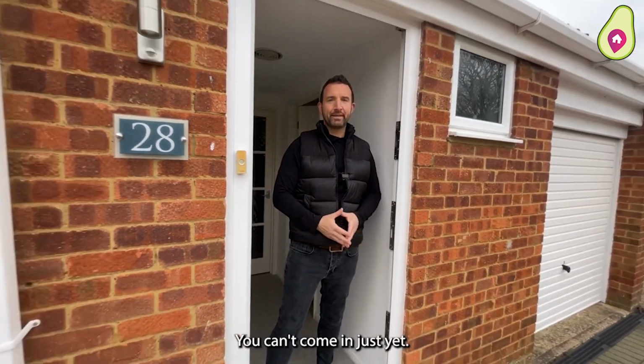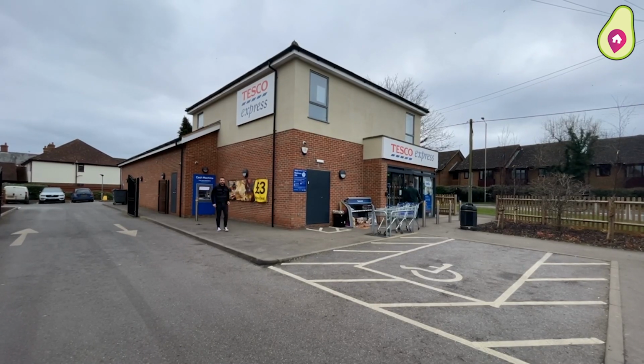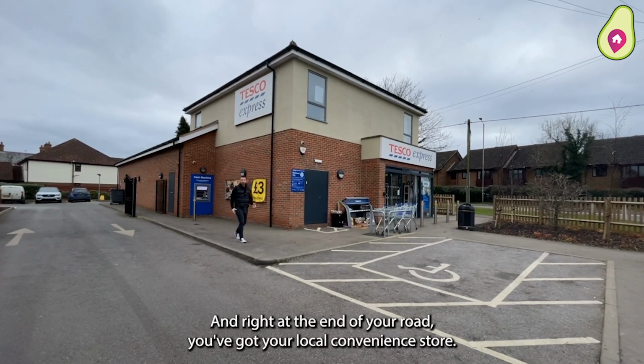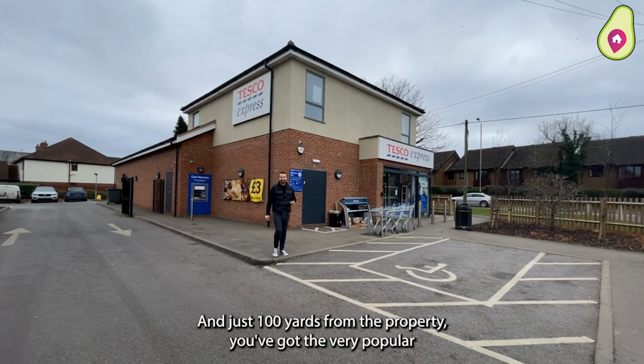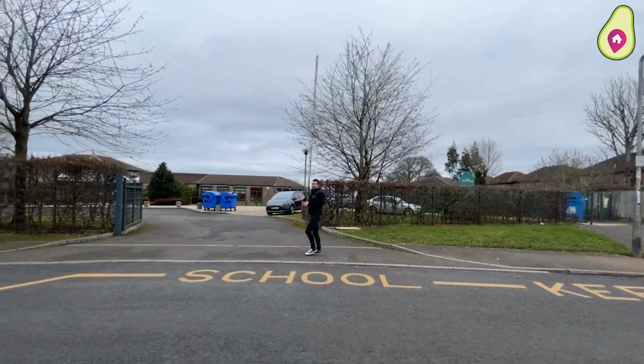You can't come in just yet. Let's go around the local area first. And right at the end of your road, you've got your local convenience store. And just 100 yards from the property, you've got the very popular Stokenchurch Primary School.